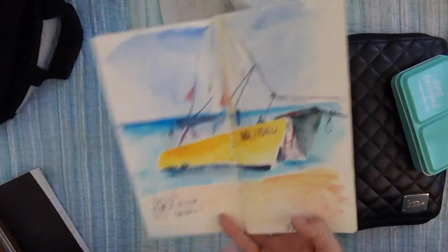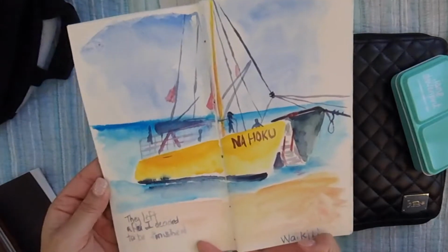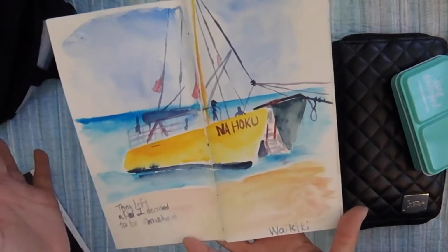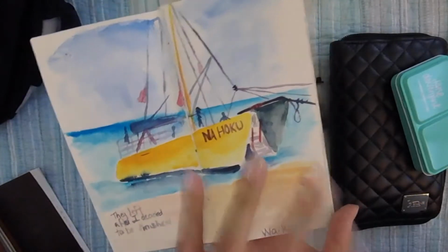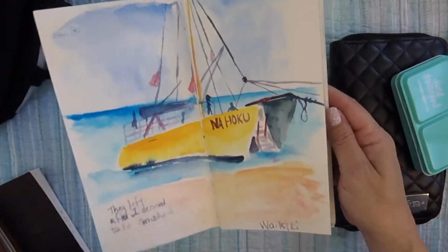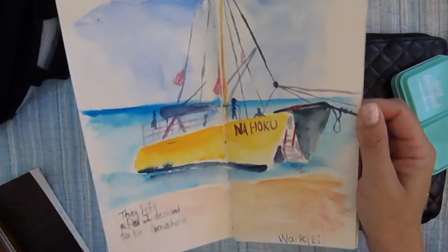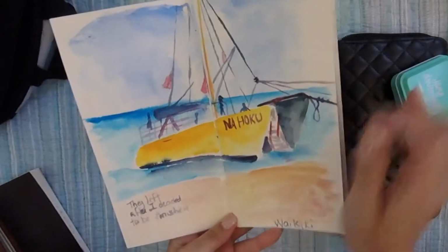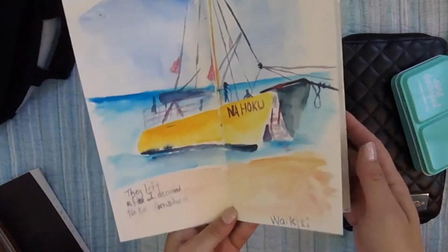I painted one of the boats. I didn't paint it as well as I could, obviously, because I'm not very good at painting outdoors, like painting on the beach. So this was my first attempt at one of the boats that you can go on, and they take you on an hour tour. I didn't go on it because I've been on those before when I was younger, and I just didn't want to, but I had a lot of fun painting the little boat. And then I wrote down they left after I decided to be finished. So obviously this painting isn't finished, but I decided it was finished.